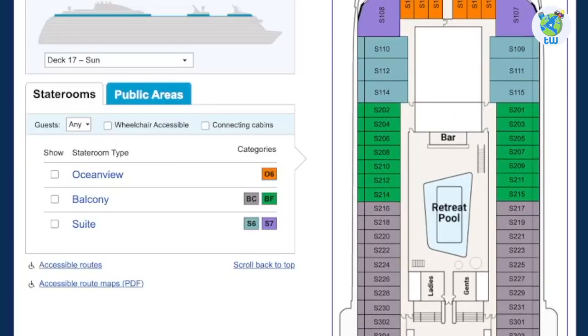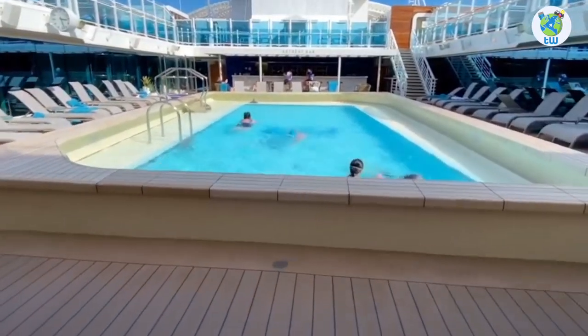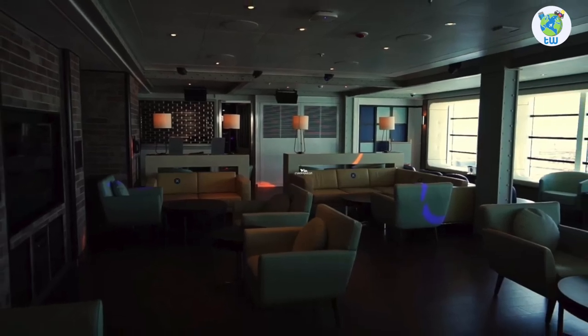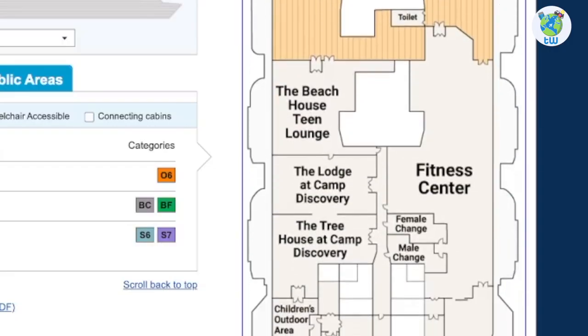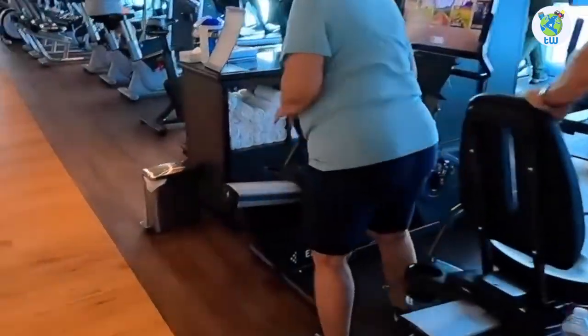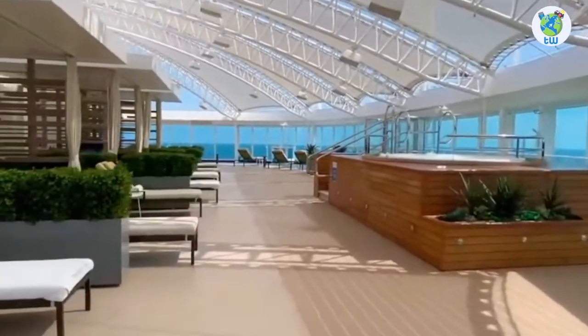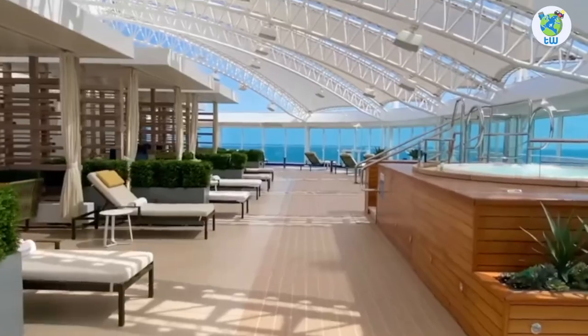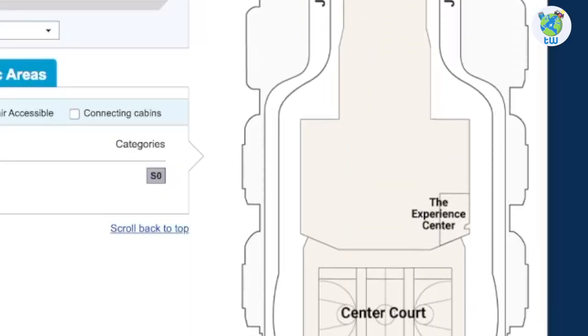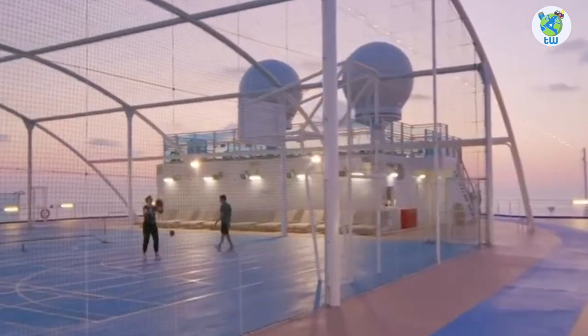Deck 17 forward are suites and a retreat pool. Midship is the Sun Deck and the hot tubs. And aft houses a teen lounge and Camp Discovery for kids and children's outdoor area, while Starboard is the fitness center. Deck 18 forward is the Sanctuary, an adult-only area with hot tubs, while aft is a jogging track, an escape room, as well as a basketball court.